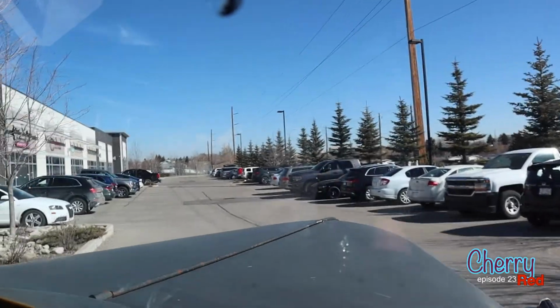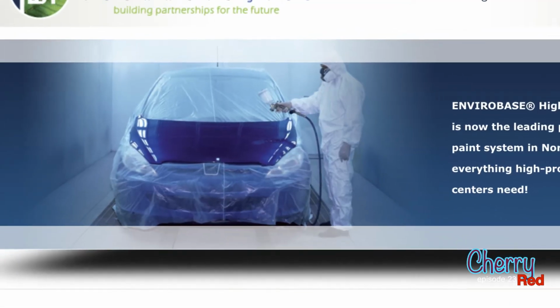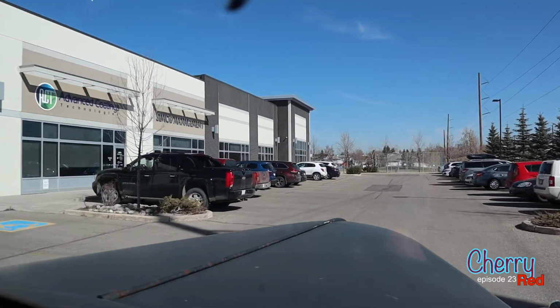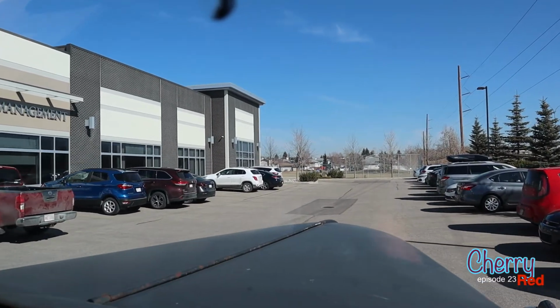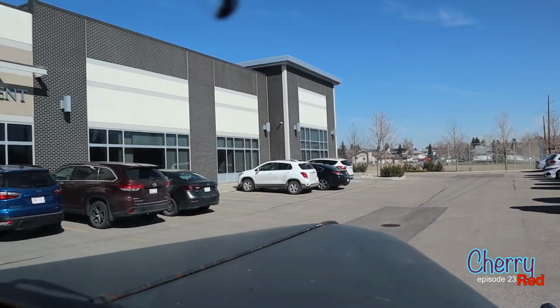Your destination is on the left. Okay, yeah, I guess that's right. Advanced Coatings, there we are. Advanced Coatings Technologies. How do you get in here? Here we go.